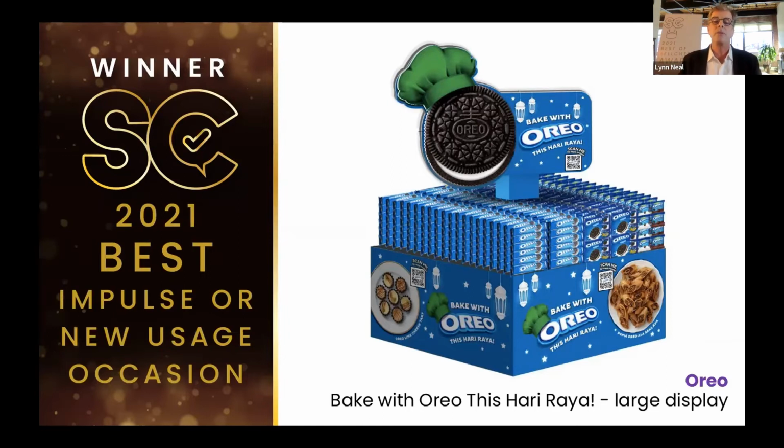Now look what they're doing with visuals instead of words. They're using the iconic Oreo shape, cookie, and look, but all they did was put the chef's hat on it. And instantly that conveys that we're cooking with Oreo. You get it in a simple moment. They kept the execution fairly simple.